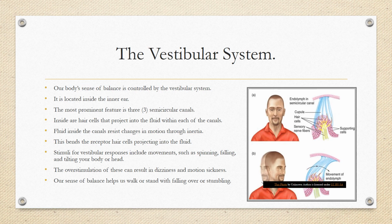Stimuli, or things that set off the vestibular responses, include movements such as spinning, falling, or tilting your body or head like this guy's doing. The overstimulation of these can result in dizziness or motion sickness. So maybe if you've been on a spinny ride at a carnival or amusement park, that's why you feel dizzy, because your vestibular system is being overworked. So that's why we might say, maybe you stand up too fast and you go, oh, I'm dizzy. That's because your vestibular system was being overworked.